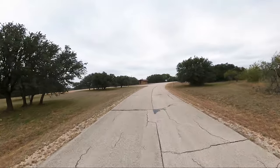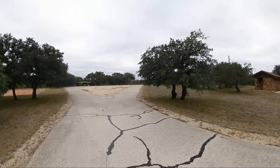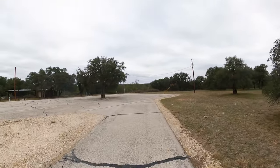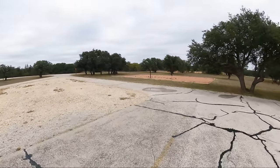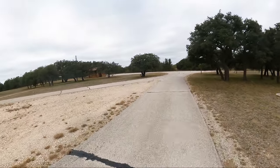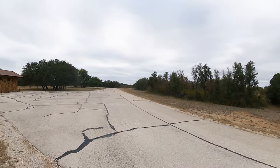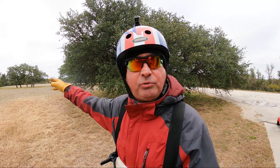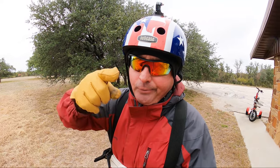Appears to be another group pavilion. After examining the handy dandy map they gave me at the front gate, turns out the only thing that's down there is a boat launch, and we know that's going to be closed. So we're going to close out the lakeside scooter tour right here because I'm about out of battery.